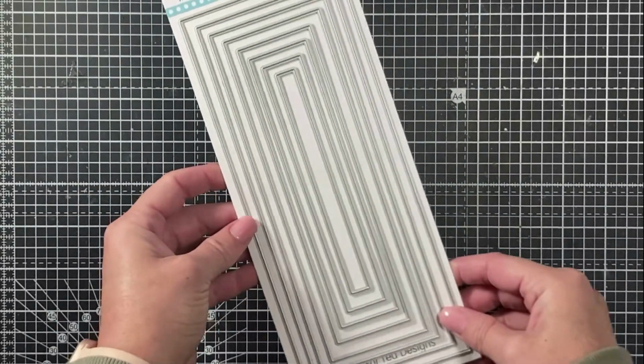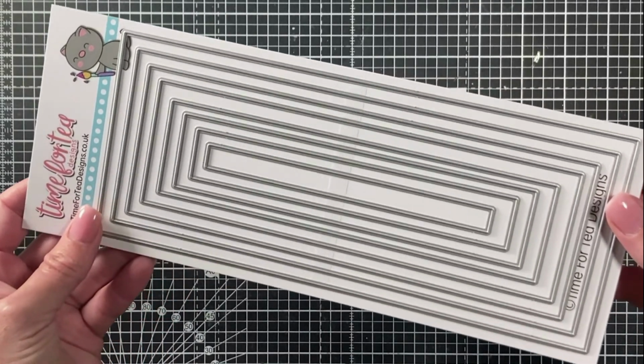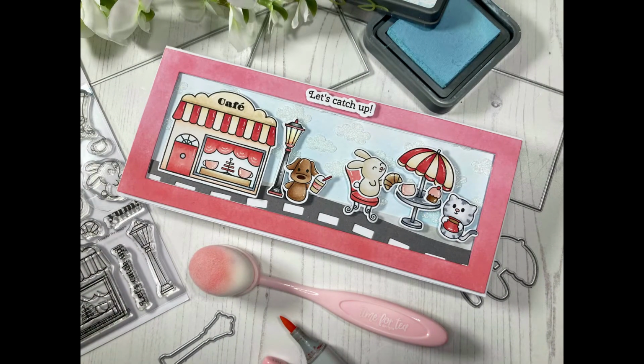The simple slimline nesting dies are a must-have set for any crafter. If you love slimline card shapes like we do, then this set is for you. Layer up your cardstock and patterned paper with ease. You can use the smaller dies for sentiment banners and create fabulous frames for your T4TD characters. This is a definite staple for anyone's crafty stash.